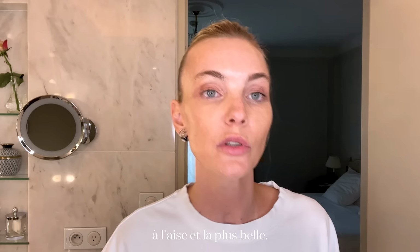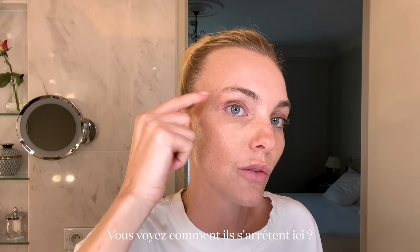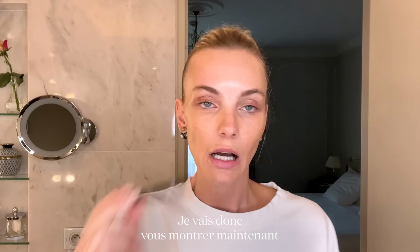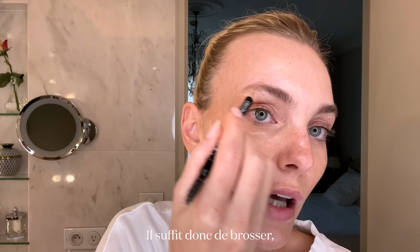So, for example, my eyebrows. You see how the eyebrow ends here? I think it should end like there. So I'm gonna actually show you now with this pencil from Chanel. It's number 10. It's very light, so you don't see, and it's nice because it has a little brush at the same time. So you just brush, and then you just fill the little gaps. And then you extend a tiny bit like that. You see? It's barely there, but it's there. Other side.